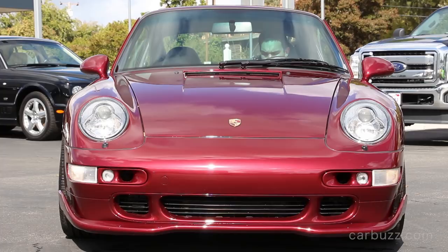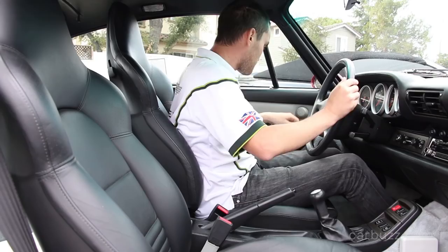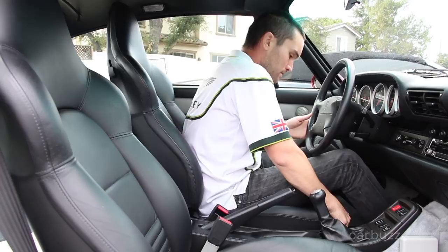Well, compared to the 993 911 Carrera, the ride is a little more harsh, but in the hands of an experienced driver, this thing is just absolutely thrilling. It's got a multi-link rear suspension to help keep the rear end in place. Remember, it's rear engine, so it's going to be a little tail happy.